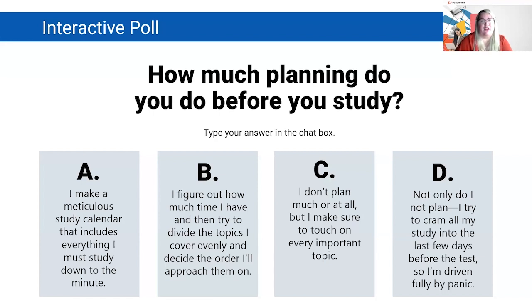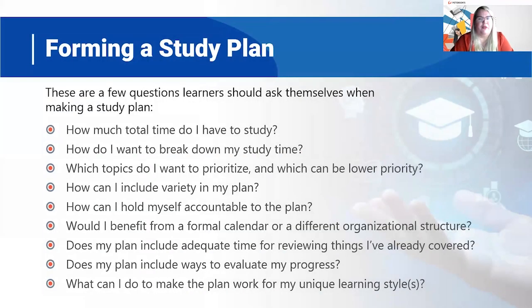This is also why diagnostic tests and prescriptive tests like those on the OASC are so helpful, because they make it very easy for someone to plan out their studies so that they're hitting everything they need to do. So forming a study plan, it's mostly about asking yourself, again, some pretty important self-reflection questions.